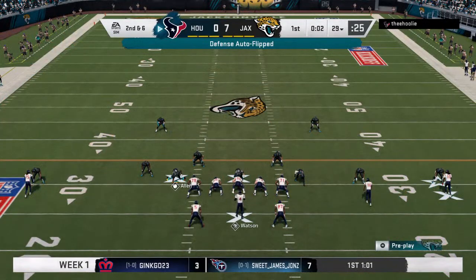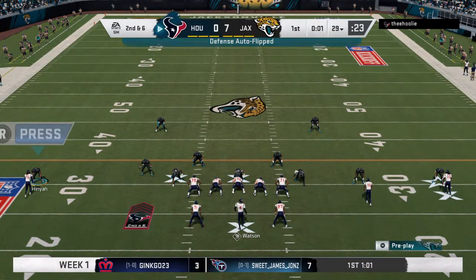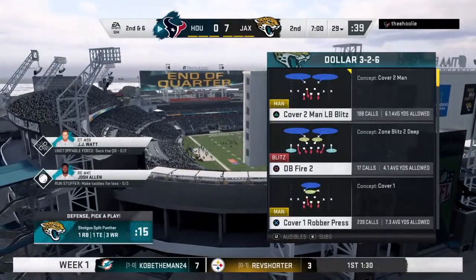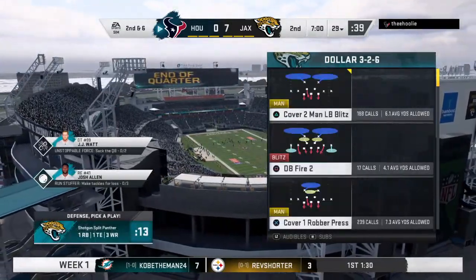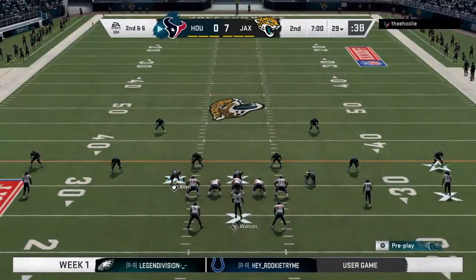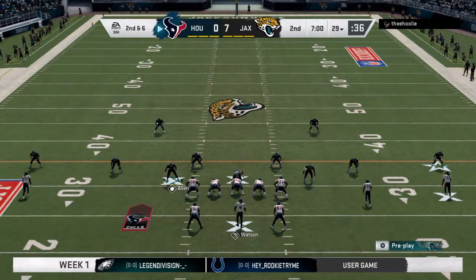Now this will probably be the last play of the quarter. After one, 7-0 on EA Sports. 2nd and 6, just inside the 30.